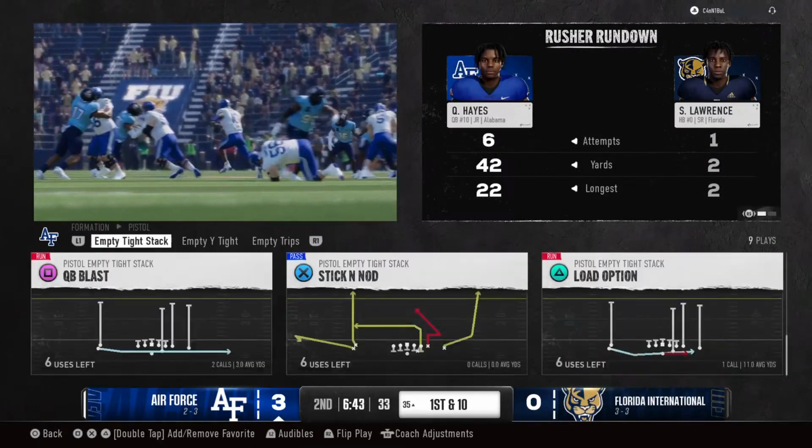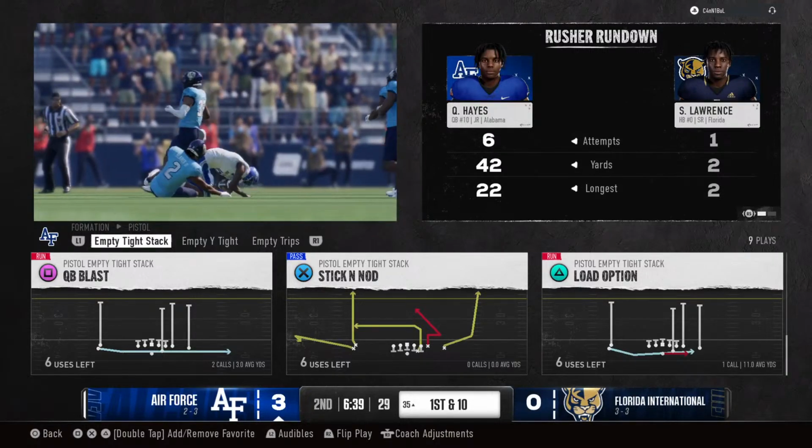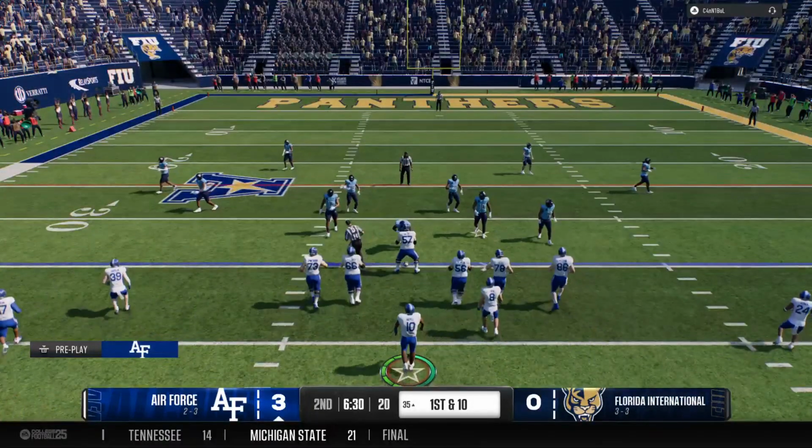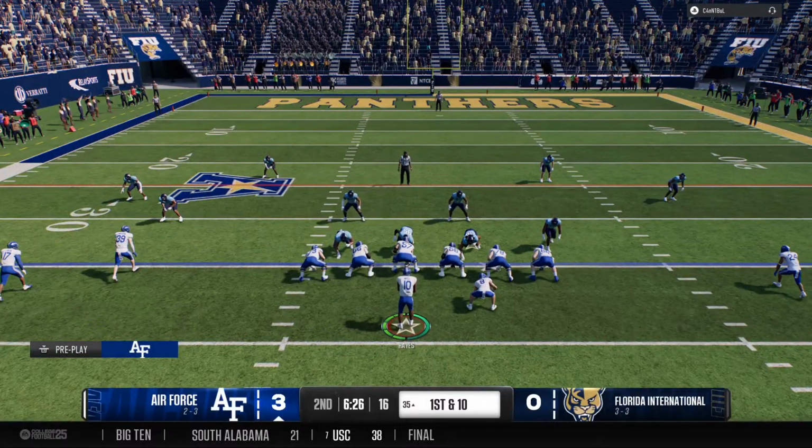No doubt. Lots to be happy about right now if you're this team. I think for this one, though, on this drive, it's about finding the one-on-one matchups that are in your favor and then exploiting them. They'll snap it on first down from the 35.